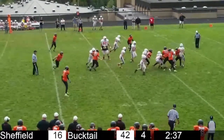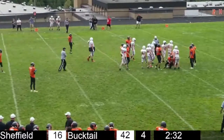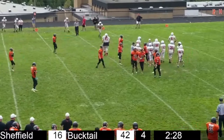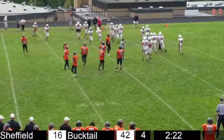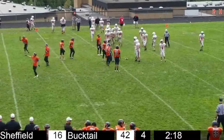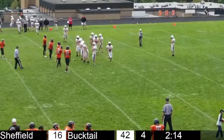And the handoff and hit immediately and driven backwards. That was Matt Lobdell in on the stop for Sheffield. Jeremy Gallagher on the carry. And Lobdell got there about the time Gallagher took the handoff and just drove him backwards. Brings up a fourth down.